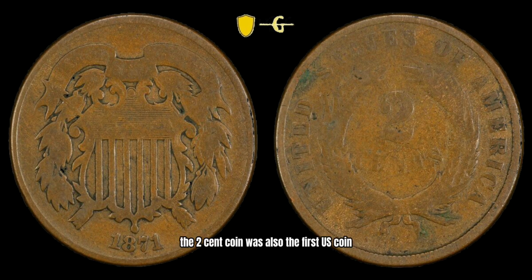The 2-cent coin was also the first U.S. coin to bear the phrase, "In God We Trust," a motto that would eventually appear on all U.S. currency. The design features a shield on the front, representing strength and unity, along with a ribbon with the famous motto. The reverse side simply says, 2 cents.